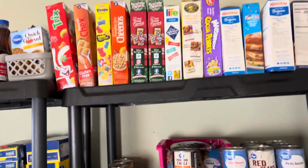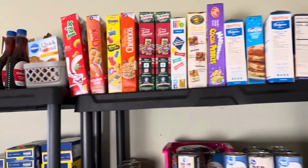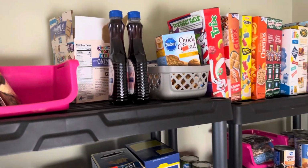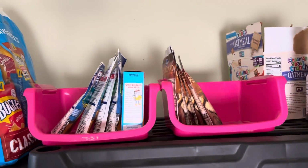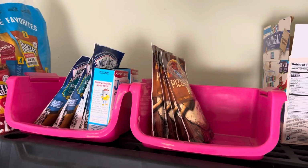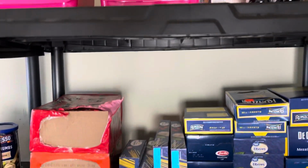We always have a ton of cereal and pancake mixes, muffin mixes, syrup. We've got some oatmeal back there, as you can see. So I just kind of keep all that stocked. We do use a lot of that. We have got some cornbread mixes, different kinds. We've got Mexican style, regular, and then we have a few pizza crusts. I do need to do another restock on the pizza crust. I like to keep those on hand.